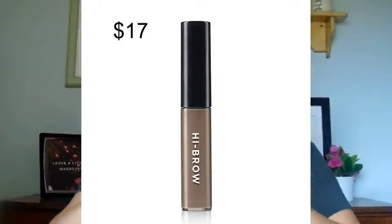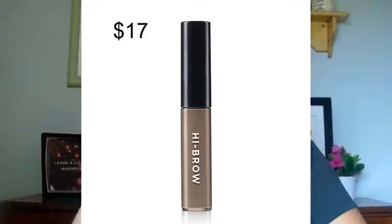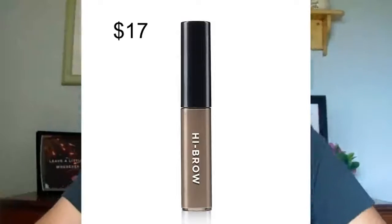Now, for my final fail, many of you may not be surprised about this because I did mention this in my makeup tutorial where I used all Avon products except for the brow gel. That is the Avon Highbrow Sculpting Gel in medium brown.